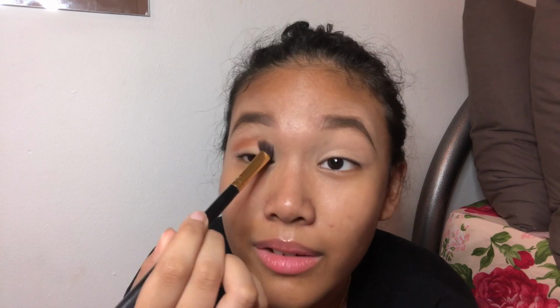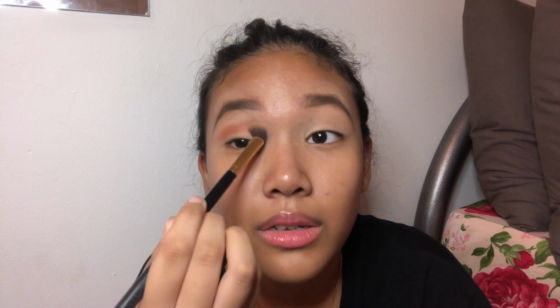So we're just gonna, there you go. There is so much pigment in this. I did not expect that, okay. I don't know why I said that. I actually did expect that. I know how pigmented the eyeshadow is. I'm just really dumb. God help me. So we're just gonna blend it out on the crease. There you go. That is a lot. So there is the crease.